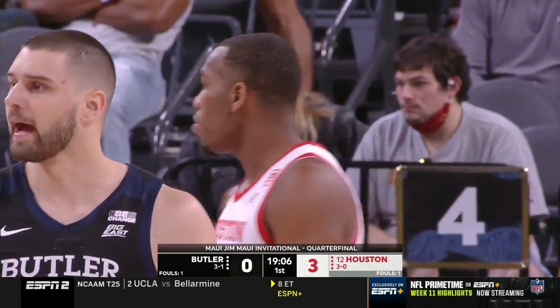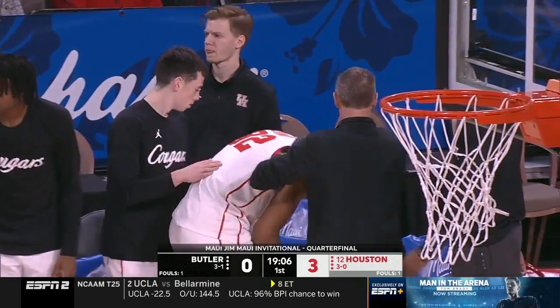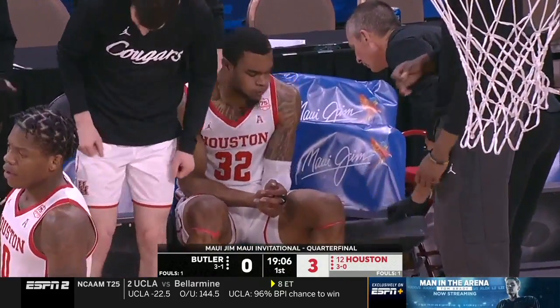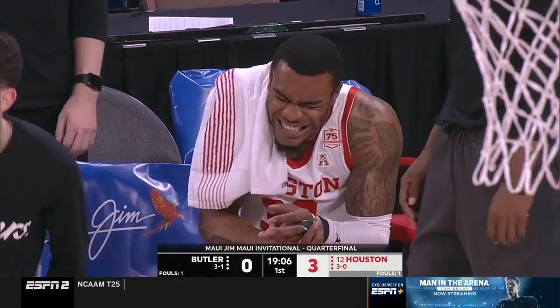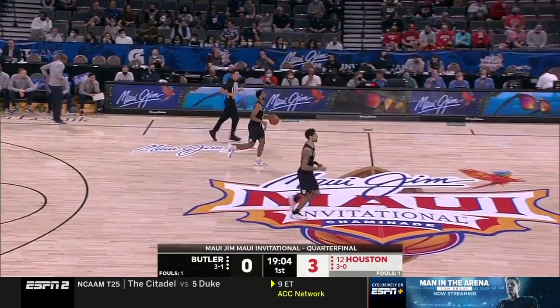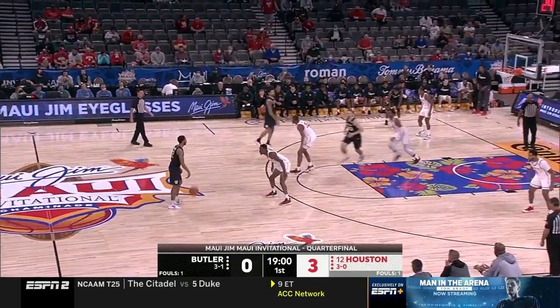And now Reggie Cheney has gone to the bench with some sort of an injury, it appears. And we saw this in the Virginia game. He had his left hand taped. He has been dealing with an ongoing left hand issue that knocked him out of the game for a while Tuesday against Virginia. And Jay is on the bench in the first minute of this one.